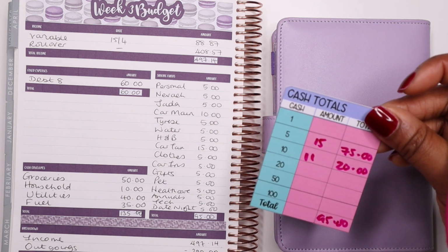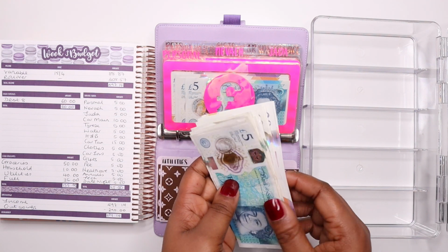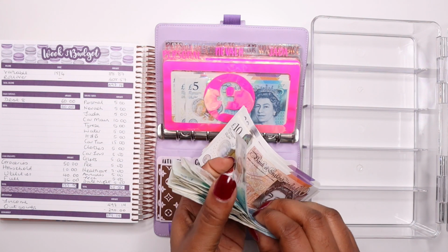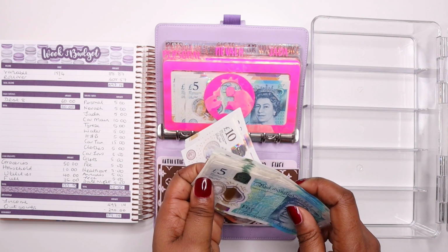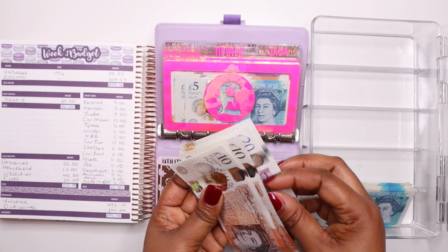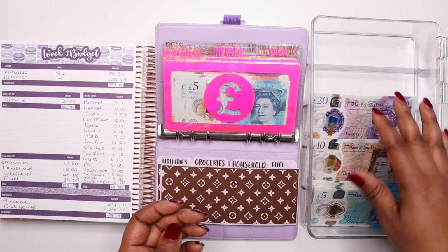so that I can come back and stuff my envelopes. Okay guys, so I'm back from the bank and I have my cash, and I have got the cash that I need obviously to stuff my sinking funds, as well as some of the money that I've taken from my rollover envelope so that I can stuff my dividers. So I'm just going to put this into my tray and get started.